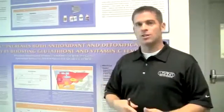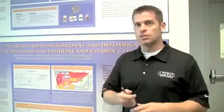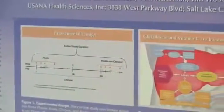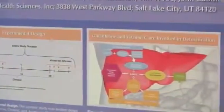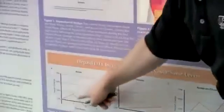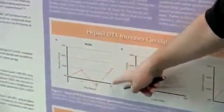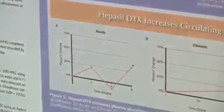So again, one of the strategies of the Hepasil formula was to try to turn on these genes, right? Flip those switches to make glutathione. What we did was look at two things. We looked at glutathione, and then we also looked at vitamin C levels. So what we found when we only look at this acute phase, short term, within 8 hours of the first administration of Hepasil, we saw a significant increase in glutathione levels.